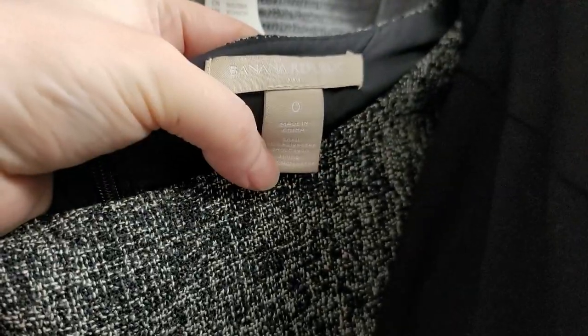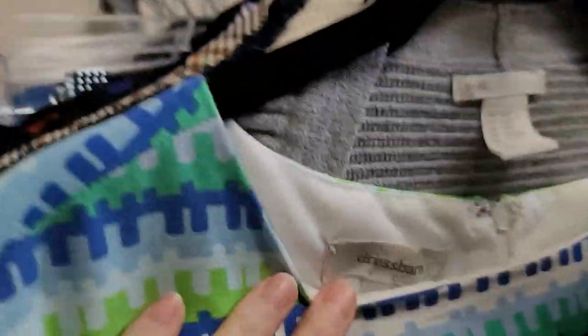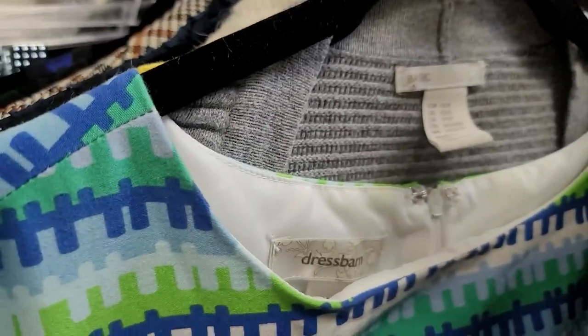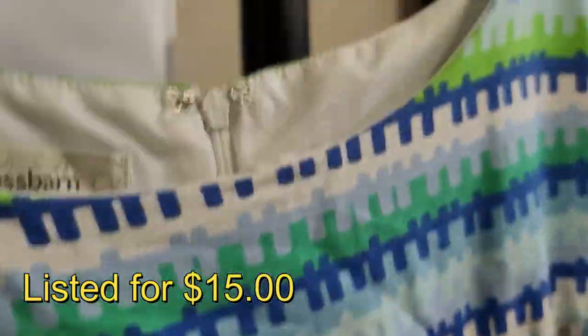This is another Banana Republic Factory. This is a dress, and that says size 0 on it. And it's a little sleeveless dress, and it has a belt on it, like a small little faux belt. This is a Dress Barn, size 16, sleeveless, cute little dress. It's very uniquely printed, so I've decided to see if I can sell that.